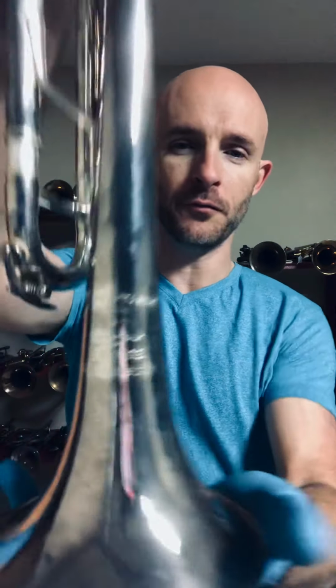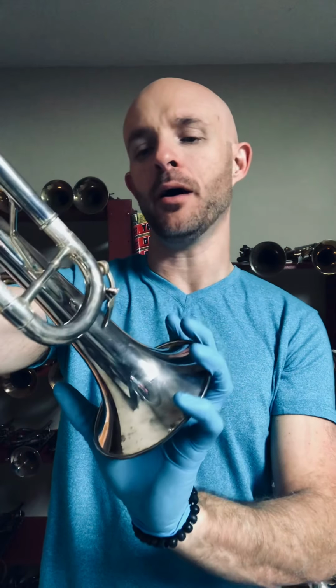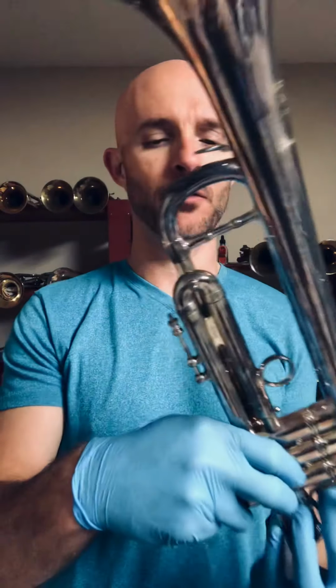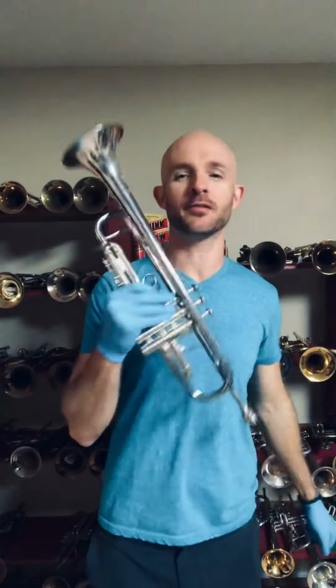So what are we looking at today? Well, if you've read the title, congratulations. But this is a RESNO tempered bell. This is by Benge, and this is actually a Los Angeles model. If you're familiar with Benge, they started in Chicago and moved on to LA and I think Burbank as well, California, later on. Beautiful trumpet. One of my first impressions when I picked this horn up was how lightweight it is.